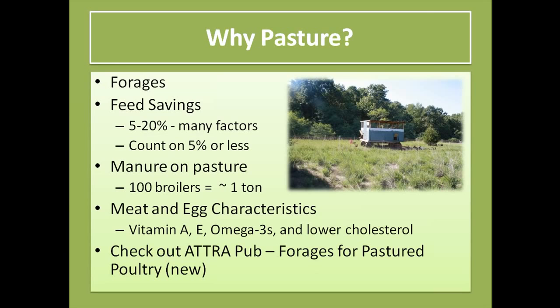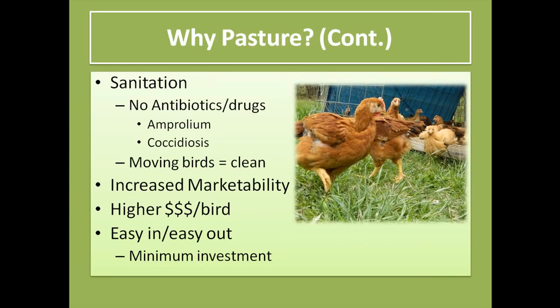We've got a new ATRA publication, which you'll be able to get, Forages for Pastured Poultry. It'll be out in a month or so. It's in editing now, but I'll really go deep in the weeds over these kinds of things and give a lot of the citations for the scientific research that's come out mostly in the past decade for the benefits of forages on poultry production. Another huge advantage is sanitation.